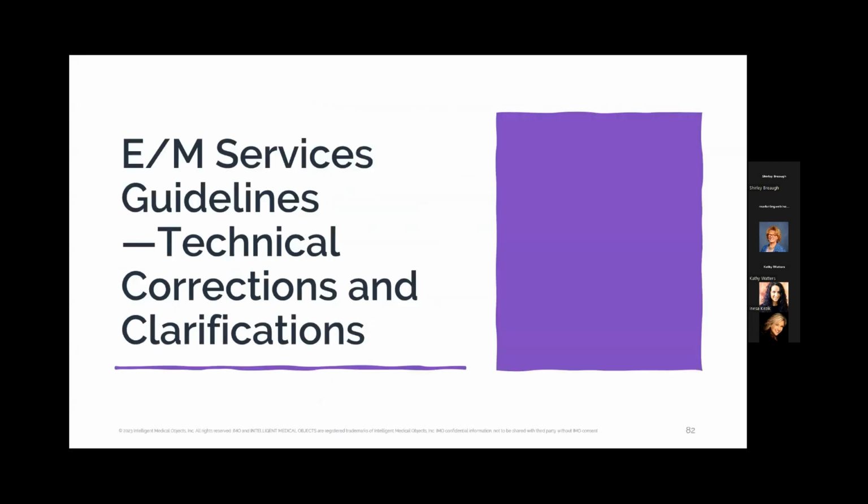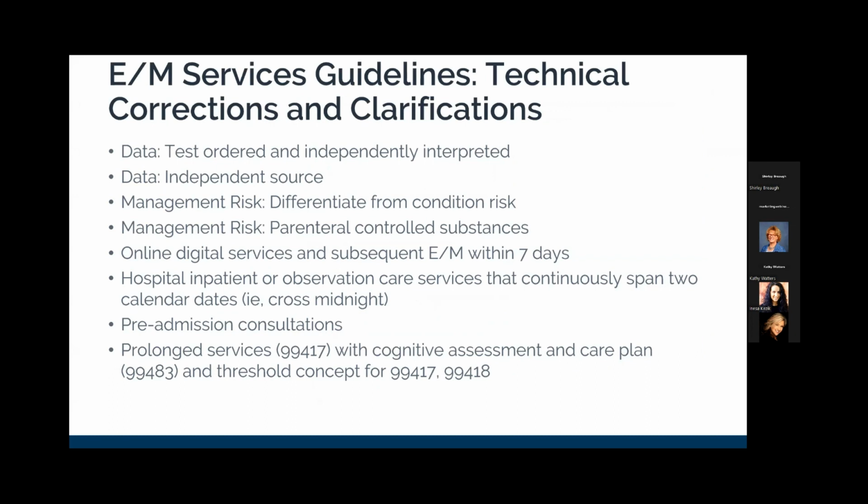Next slide. E&M service guidelines, technical corrections and clarifications. Again, this is the summary of the areas with technical corrections and clarifications you need to reference, as we do not have enough time to go through all of these. However, these are the top areas.